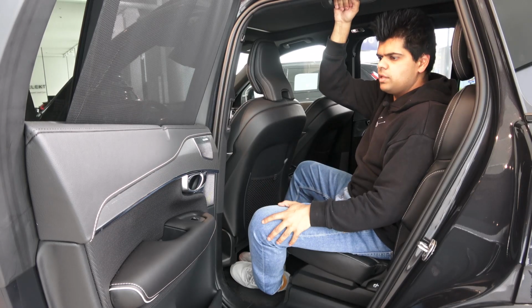Now, leg room, knee room, unquestionable, but just one thing is that the back of the seat is hard plastic, guys. So just ask the driver and the front passenger to adjust the seats not too close to your knee. Otherwise, you do get a lot of headroom. And yes, it's very pleasant, guys.